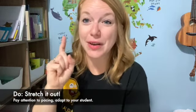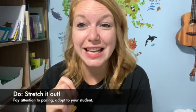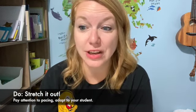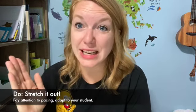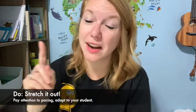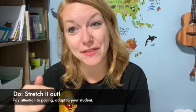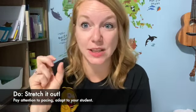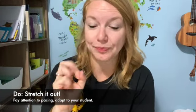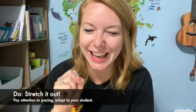Just a side tip here with the stretch it out do is keep an eye on the clock. This is a kind of level, especially if you're used to teaching like the other levels, you can easily fly through the slides because you're like, oh, they got it, let's move on. Oh, they got it, let's move on. Keep an eye on the clock and keep an eye on what slide you're on. I like to keep them very similar. So if I'm at minute 8, I like to be at slide 8 or so. That'll keep you kind of pacing well. Okay, so the first do is stretch it out.